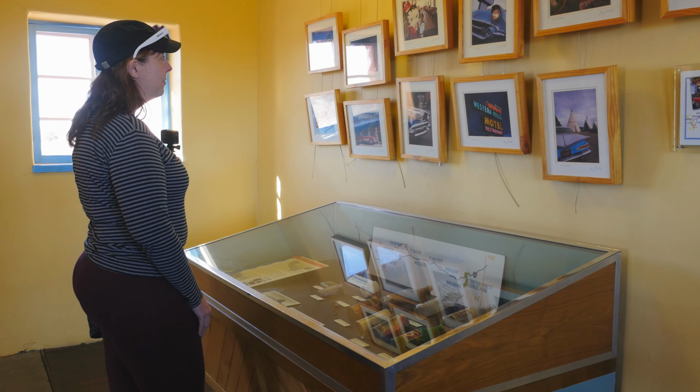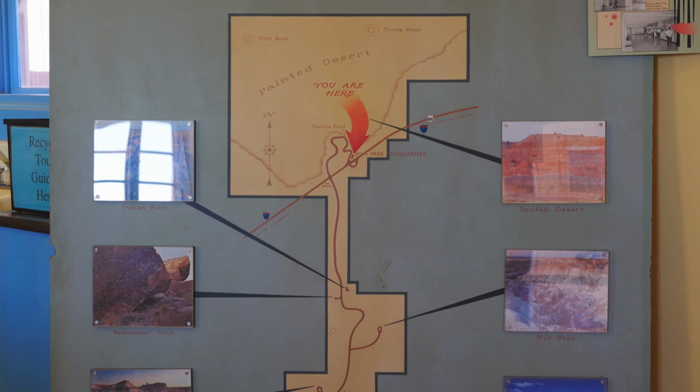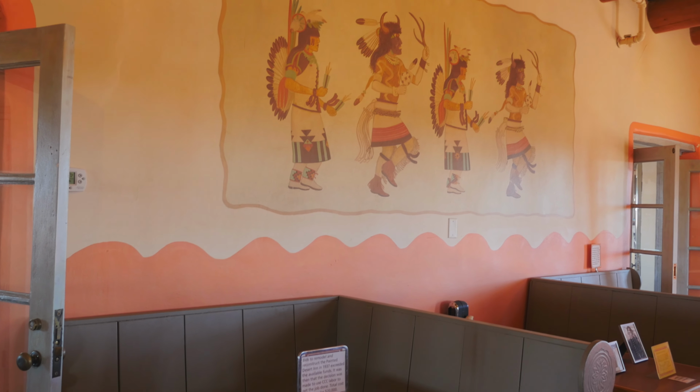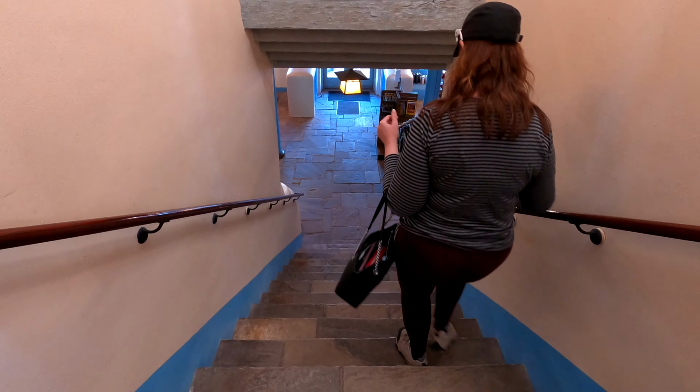Mr. Lohr sought to preserve the property, and the National Park Service purchased it in 1936 to complete that goal. At that time, the inn was redesigned in the Pueblo Revival style. Since its reopening after World War II, it's operated on and off as an inn and cafe for stretches of time, and it's now operated mostly as a museum with a small gift shop downstairs.